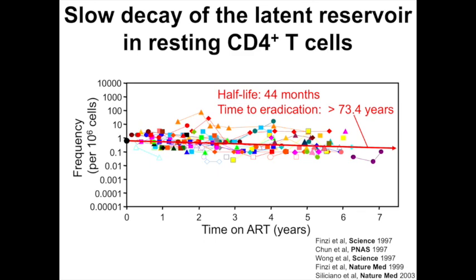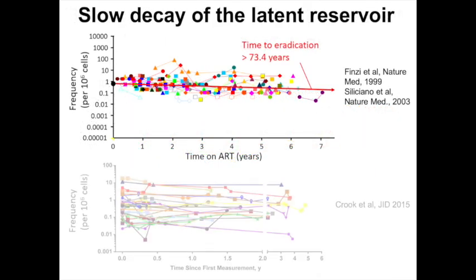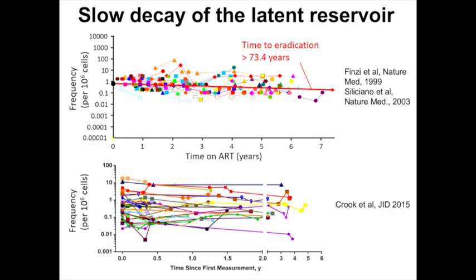Now, these original studies were published in 1999 and 2003, and interestingly, David Margolis has repeated this work recently in patients on newer regimens and come up with essentially exactly the same half-life, which says that all of the remarkable improvements in antiretroviral therapy have not actually impacted this fundamental problem, which is the persistence of a non-replicating form of the virus.